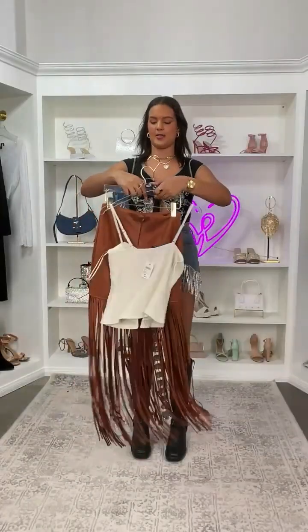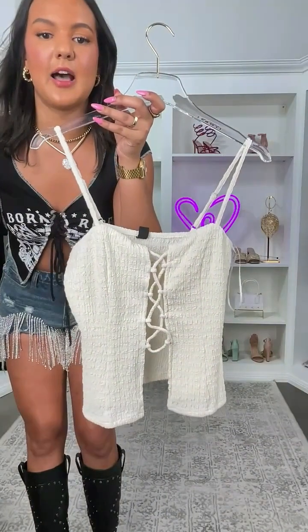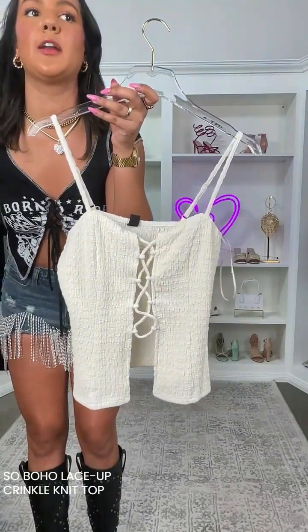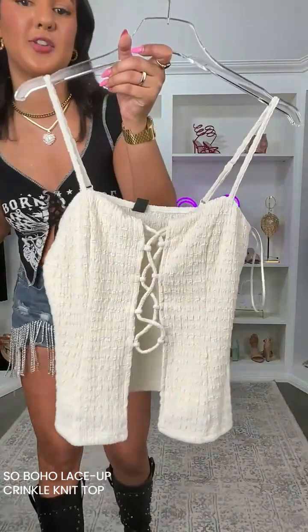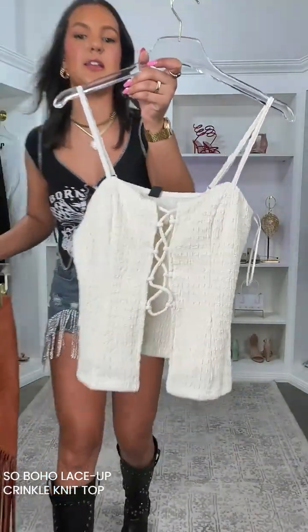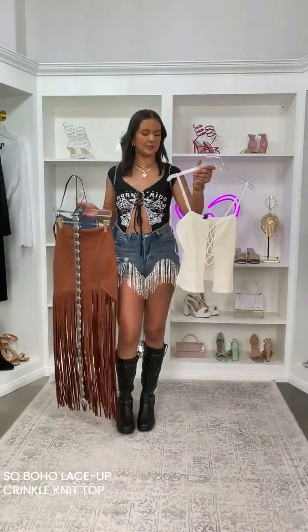So I'm going to bring out another one here. We'll start out with this top. I love this cream ivory tone. This is our So Boho lace-up crinkle knit top. We do actually have a matching pair of pants as well on the website if you would like to do a co-ord set. It does have that lace-up detailing in the front, so you're able to show a little bit of skin, but you can totally control it because it does have that lace-up detail.